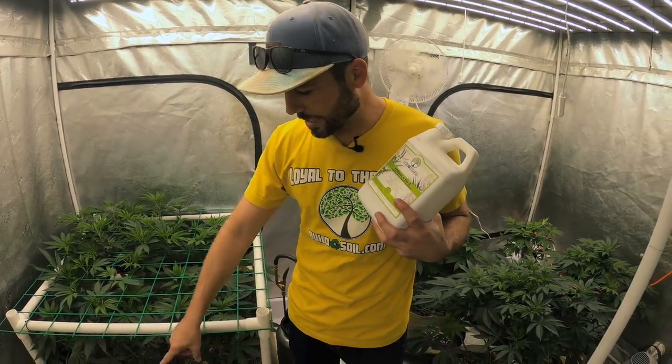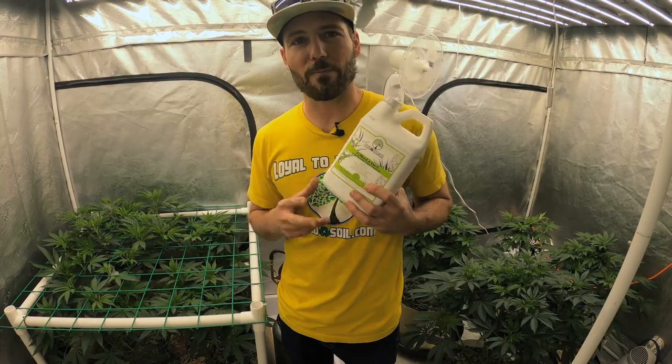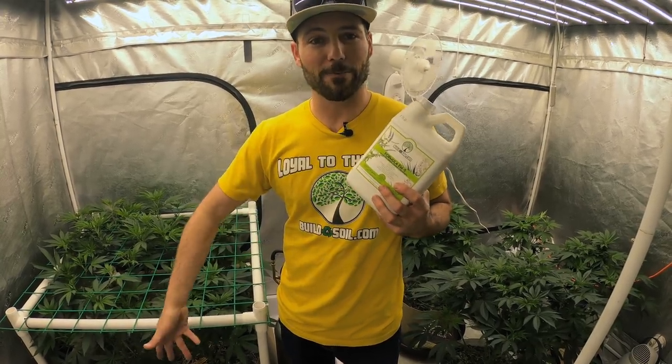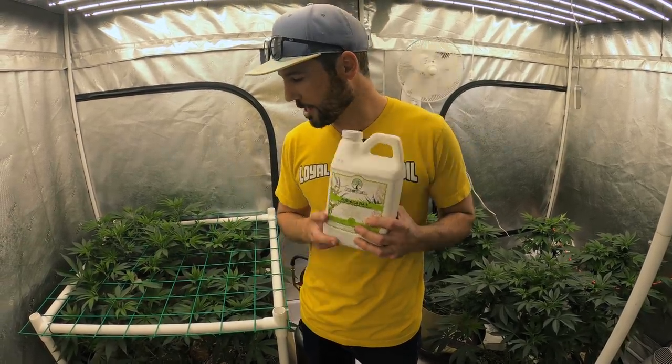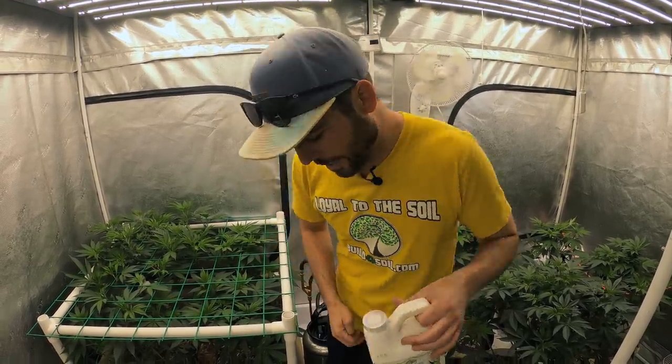In fact, the tray you can see has some algae in here. I'm going to dump some of this in water, pour it in here and shop vac it out, and it's going to completely clean my tray. I just use a little bit of a brush in the grooves. I also use it to foliar spray the plants. I'm going to do that at the end of the video today, so look out for that.